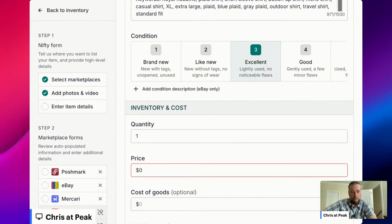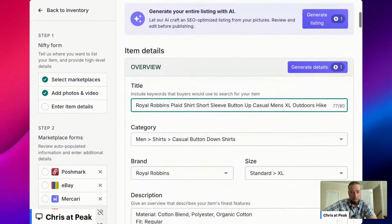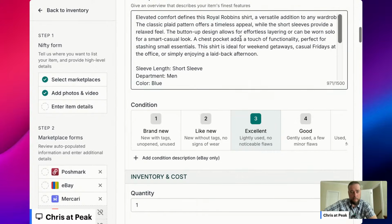What do you think about those listing details? I mean, is that good to go? That was fast too. I didn't have to type anything. The only thing it doesn't have is measurements, so I will add the measurements manually.